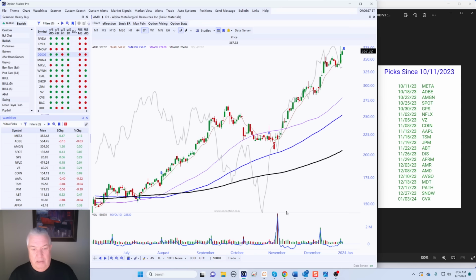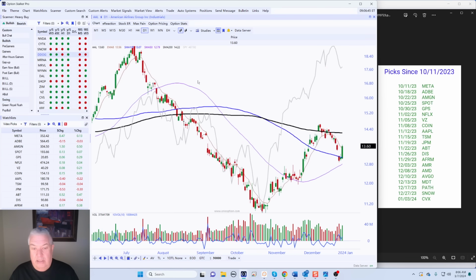I might as well take a look at it because this is going to spawn some questions. Would you buy it here? No, I don't think I would. And let's take a look at it. You've got this bounce off of the 100-day moving average. I don't like this relative weakness that's set in before the market even rolled over. So I'm a little bit leery of this.